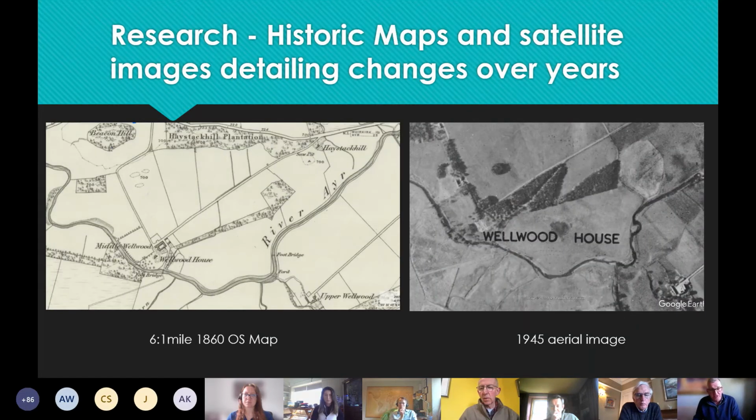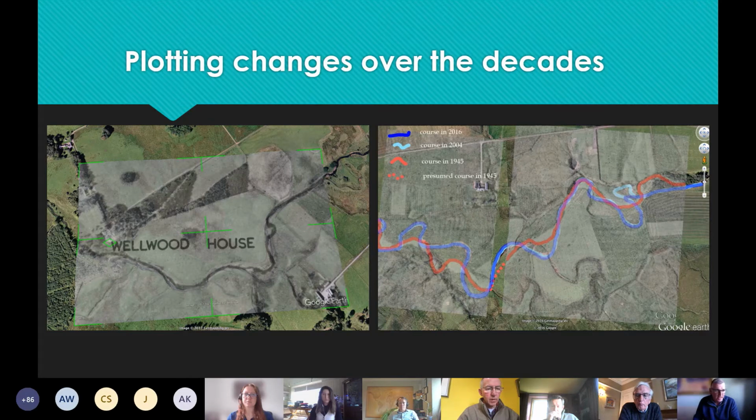We did massive research into this project before we actually came around to finding the funding and delivering it. It took approximately 5 years from the first call from the farmer to where we were at the start of this year, starting out on the project. And we looked into ancient maps, or as old maps as we could get. We looked at aerial photographs from 1945, and we could see changes happening, and we could see why. We plotted these changes over the decades, and more recently, you could see the alterations that were occurring.